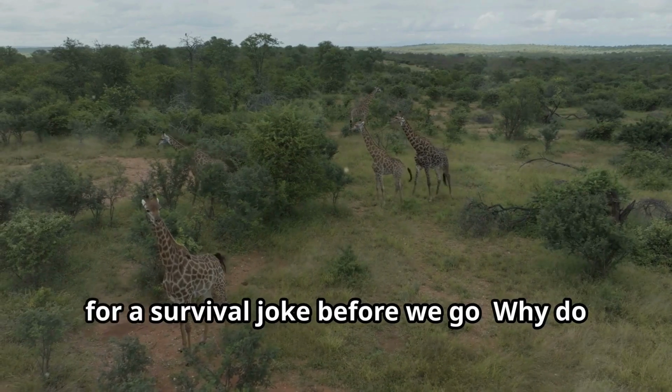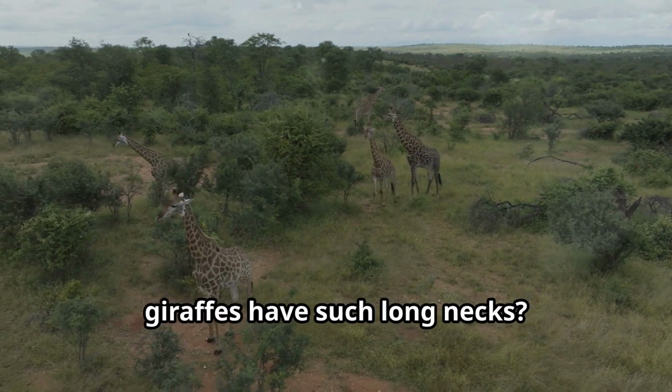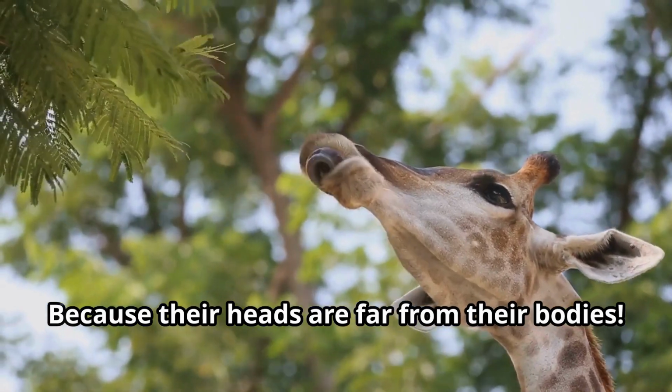And now, for a survival joke before we go, why do giraffes have such long necks? Because their heads are far from their bodies.